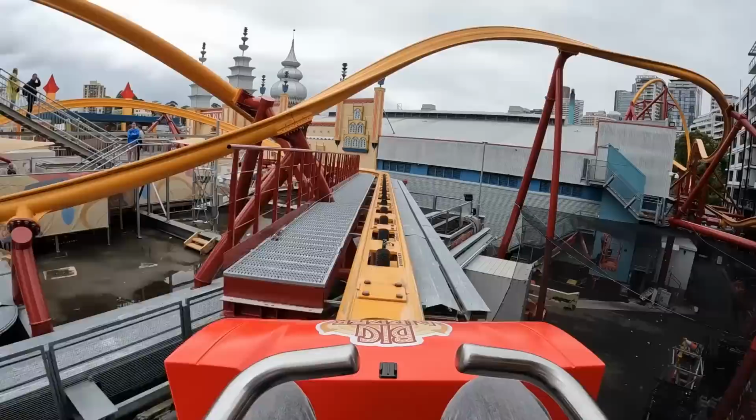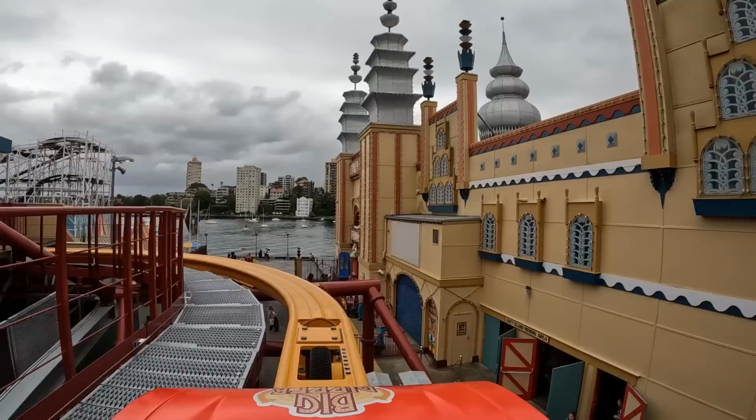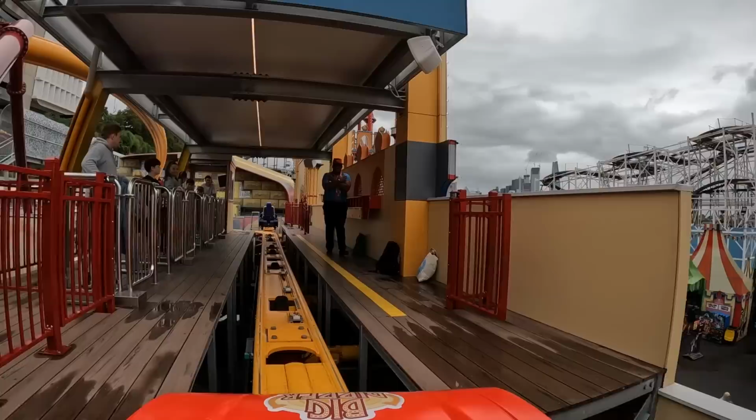Oh, I really enjoyed that. And what a location as well. Got some entertainment going on down there. The views, the Harbour Breeze, the Opera House. Oh, that was great. Woo! Really enjoyed that. Big Dipper.